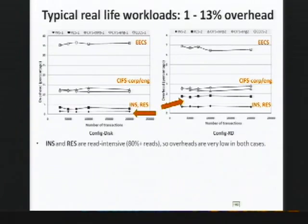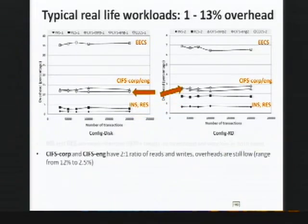So for the first 2 workloads, the INS and RES workloads, you see that the overheads are quite low. Both of these are read intensive. Most of the transactions are reads. So naturally, we are only recording the writes to the provenance chain, so the overheads are low. The overheads are less than 5% here, and here it's less than 1%. How about the next one, the CIFS Corp and CIFS Eng? Well, if you recall the previous slide, we had 15 to 17% write transactions in these 2 workloads. But still, we have overheads of around 13% here and maybe less than 3% on this RAM disk buffered case.